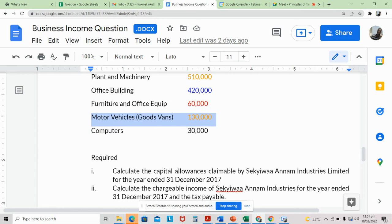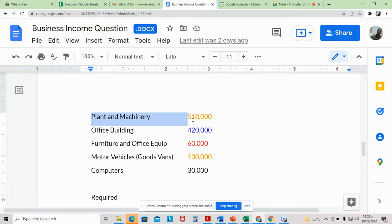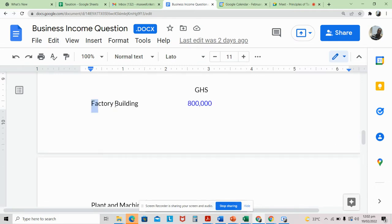Motor vehicles is class two. Furniture and fitting is class three. Office building is class four. Plant and machinery is class three. Then factory building is class four. It's a building, so it's class four.